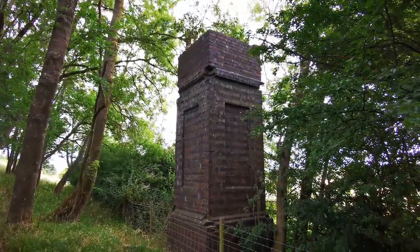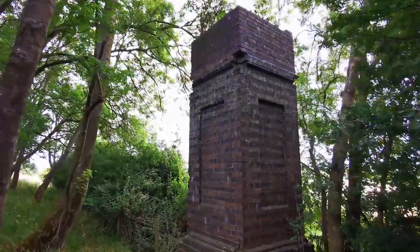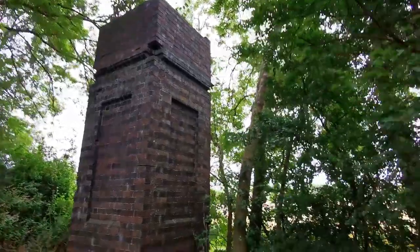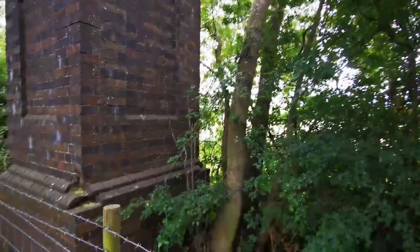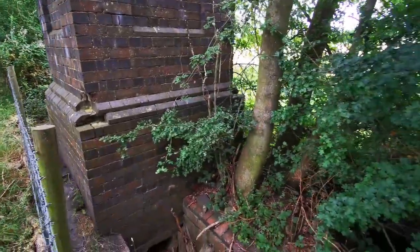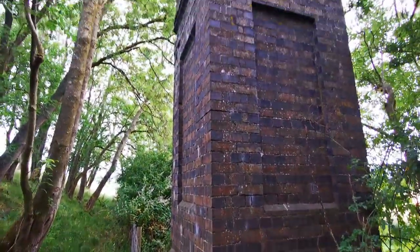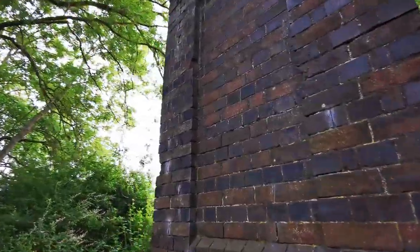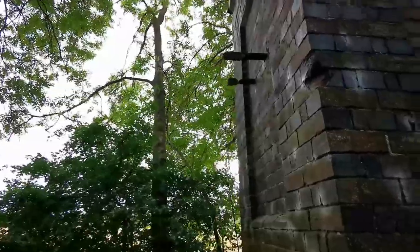I'm not entirely sure what that was for. I'll try and find out and put it on the screen. But it's something to do with water, because we can hear it running still. So whether this is related to the tunnel, related to the railway, I don't know, but you can hear the water. But look at that. What a thing that is. It's in great condition considering.